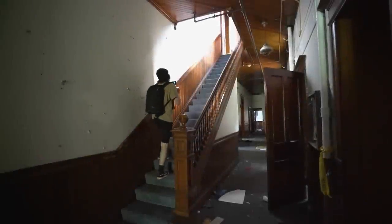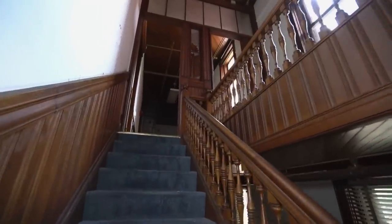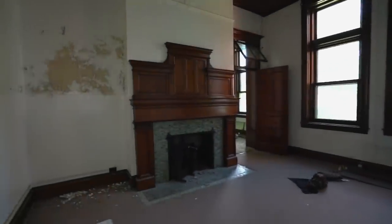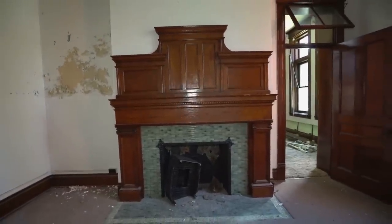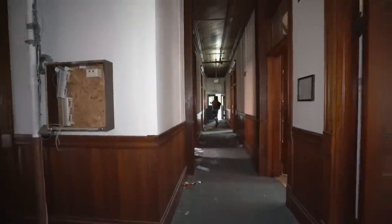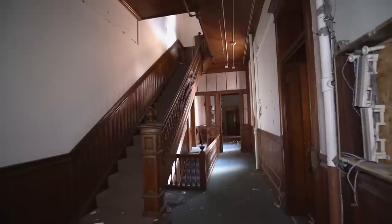Stairs. These beautiful stairs. Beautiful, beautiful. Everything in here is so gorgeous. So most of this building is empty, but you can imagine that people that were going here would both live in this building, and I'm sure there were some offices here as well.